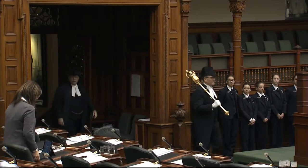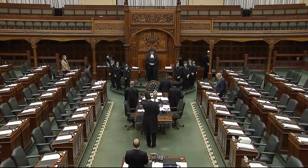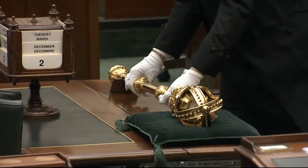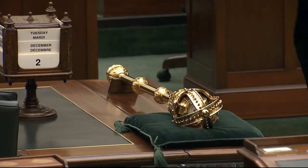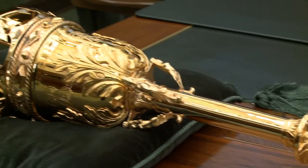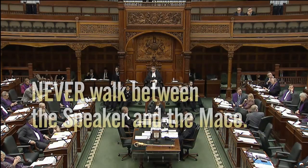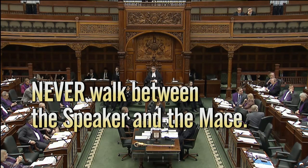When the House is in session, the mace, symbolizing the authority of the Speaker, is placed on the clerk's table. Historically, the mace was a club-like weapon. Today, it is made of copper and looks like a long scepter with a crown on one end. You must never pass between the Speaker and the mace. This is against the parliamentary rules.